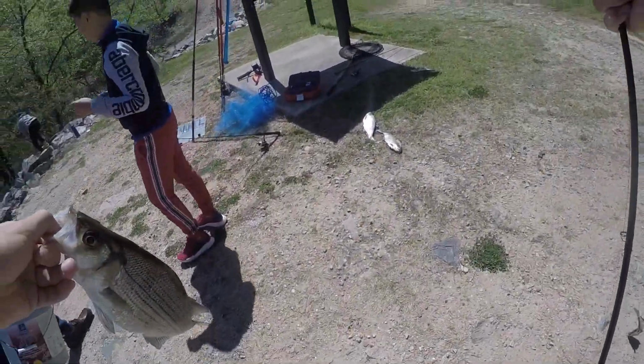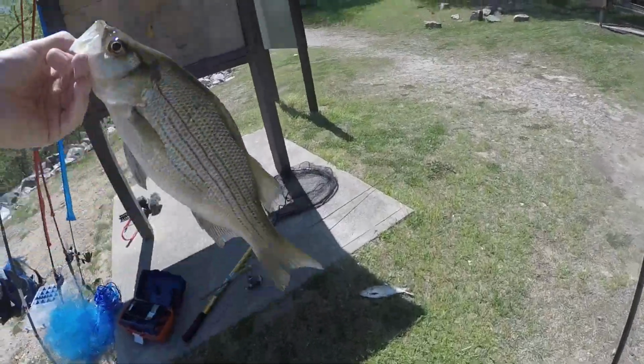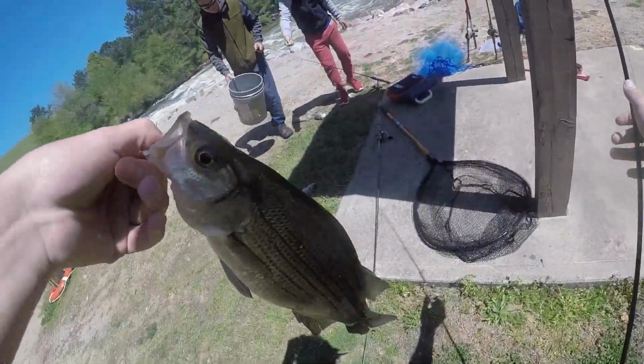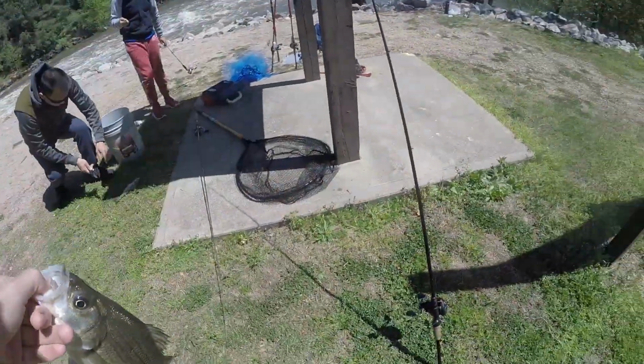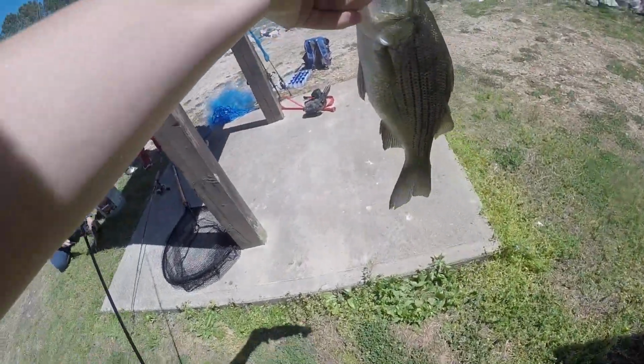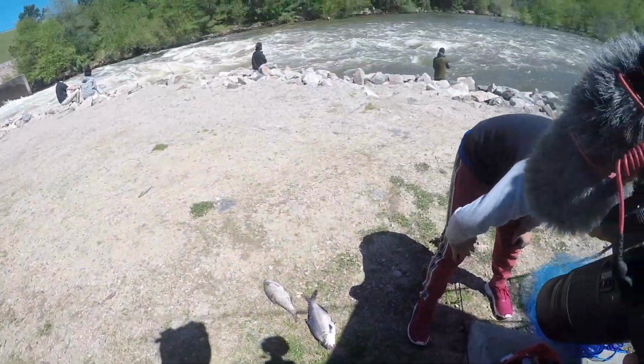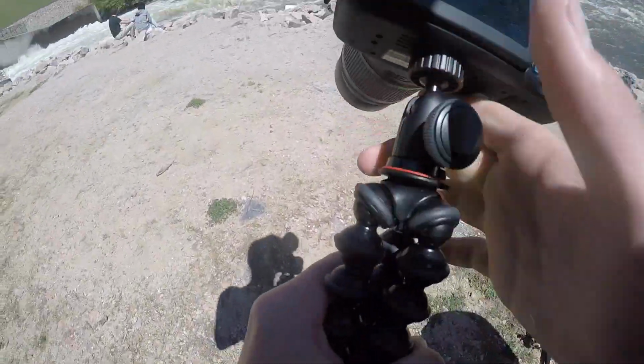Oh, okay. Yeah, you guys can have it though. But I mean, wow, look at this. There's literally nothing on here and he hit it right at the shore. It's crazy. All right, we're gonna give the white bass away to them to eat. Just got a thumbnail.